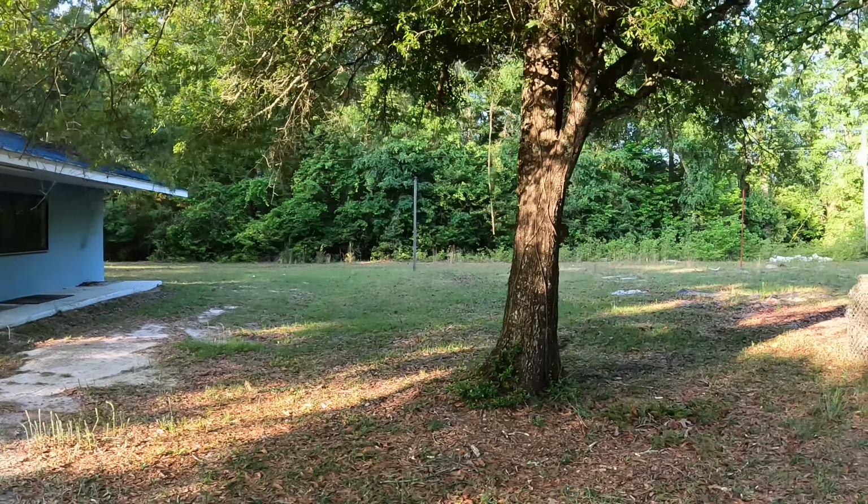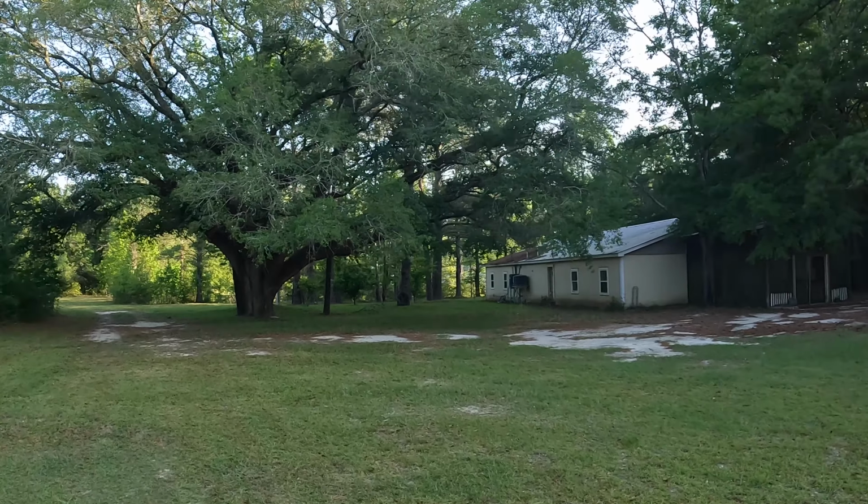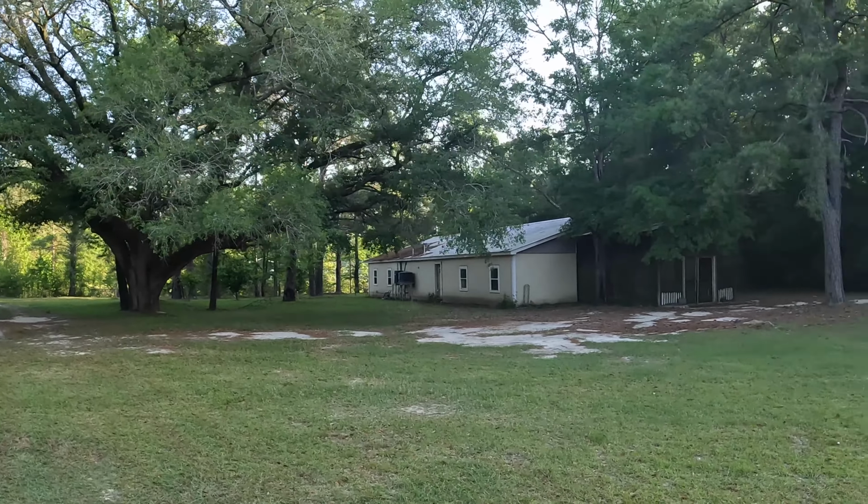This is the old dormitory. It's another 3,200 square foot building, and it's got 10 bedrooms in it right now. We actually just contracted with a builder to come in and remodel that entire building, turn it into a nice home.